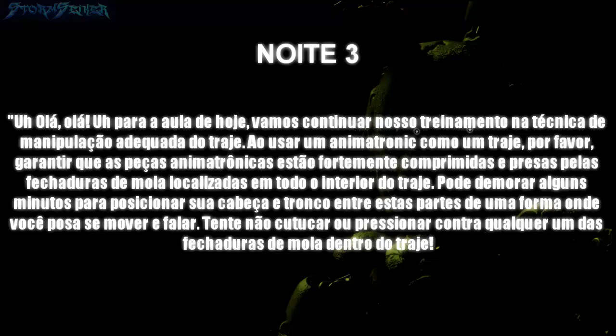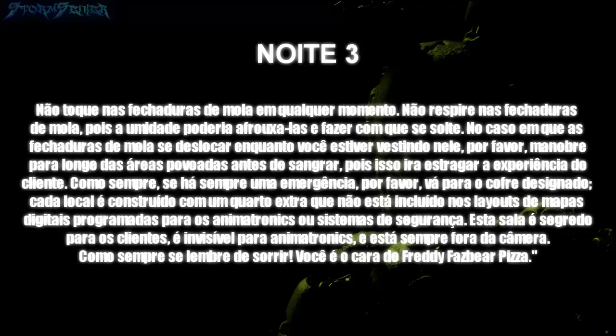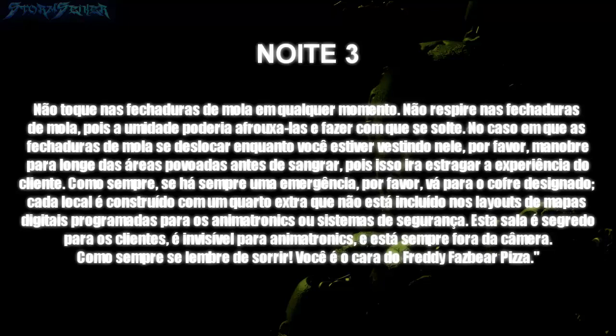It may take a few moments to position your head and torso between these parts in a manner where you can move and see. Try not to nudge or press against any of the spring locks inside the suit. Do not touch the spring locks at any time. Do not breathe on the spring locks, as moisture may loosen them and cause them to break loose.